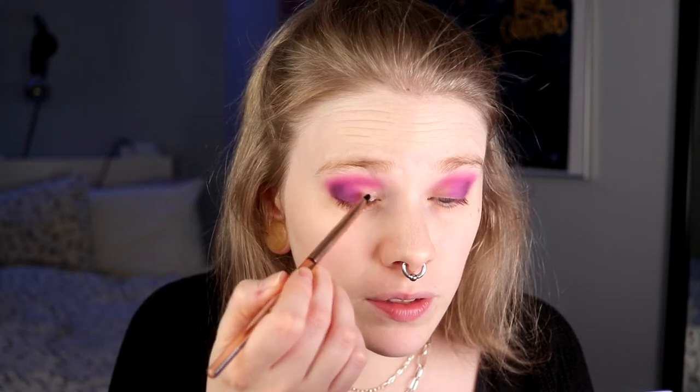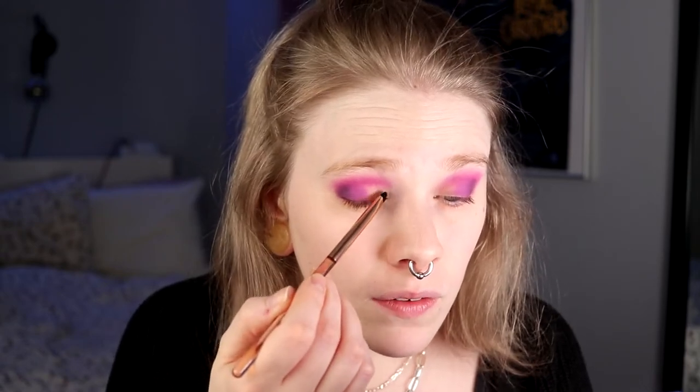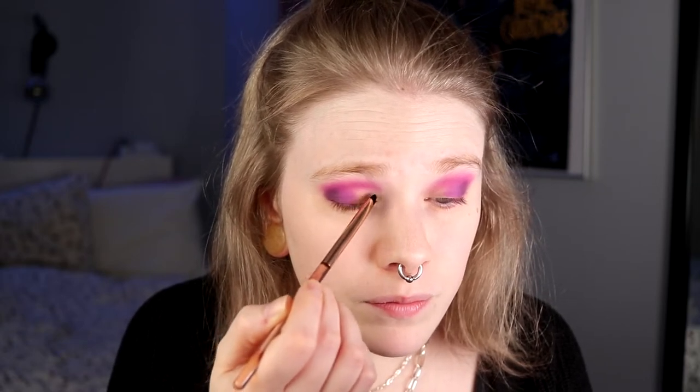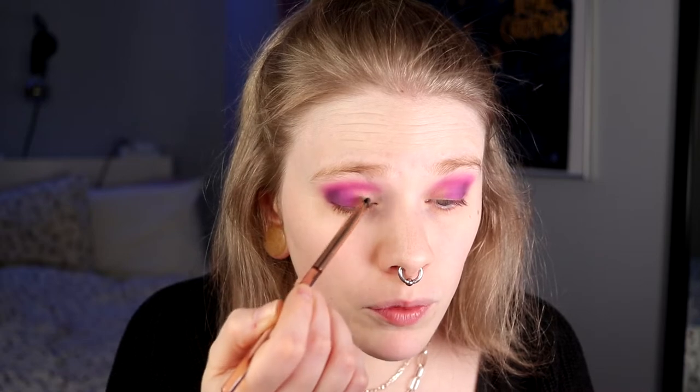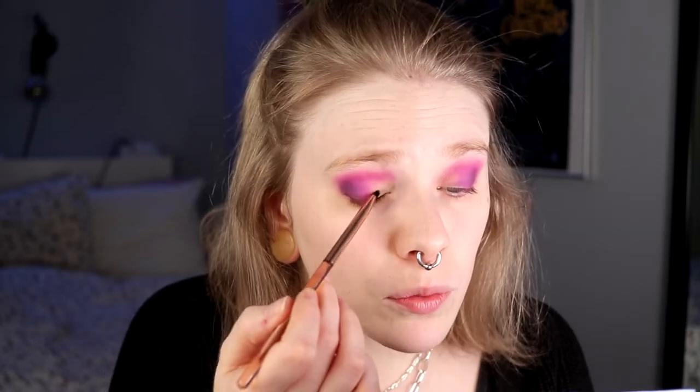I'm taking a small brush from Nabla. Whatever you have, I think this might, yeah, this is a lash line smudger. For me, it is a cut crease cutter. And I do this my own way. So if you want any tips how to do makeup, this is the wrong channel for you.